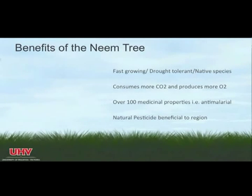Once they are an established plant, they can be used as natural pesticides on crops in the local regions versus using harmful chemicals like DDT that are still used overseas today. This chemical was banned in the U.S. because of the destruction on our environmental resources.